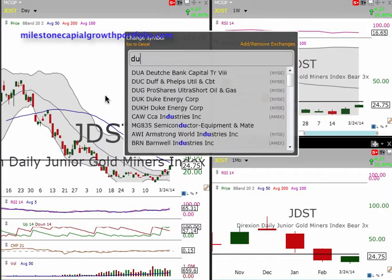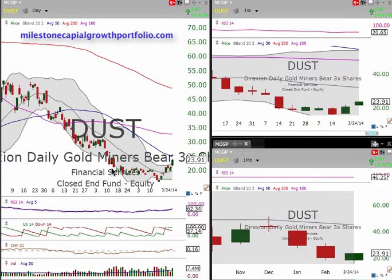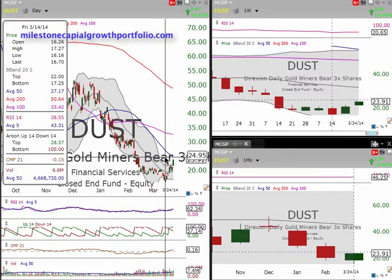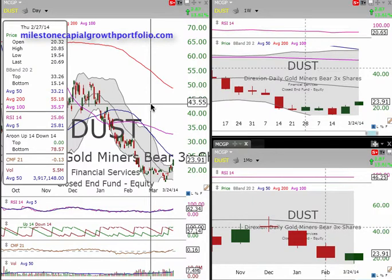DUST had a nice move today also. All right, and this is the gold miners again. So, we have a nice gap right here. So my first target is going to be at 28. Should break the 50-day with no problem here, but I got a longer term. I'd like to see this one come up and do the 43 area, and I think it's going to. Probably come up and test this 200-day at 48 also.